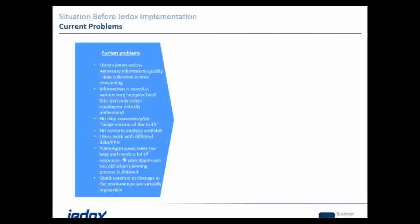We're going to go over this very briefly because I think we talked about this. So what were the problems? The users cannot access the necessary information quickly. Data collection is time consuming because it's done in Excel. The Excel files are actually very complex, so only very few people understand them. The data is not consistent because it's withdrawn from the source system. It's then put into Excel files, so there's no single version of the truth. Scenario analysis, very difficult to do. Users work with different KPIs, things I've touched on before.